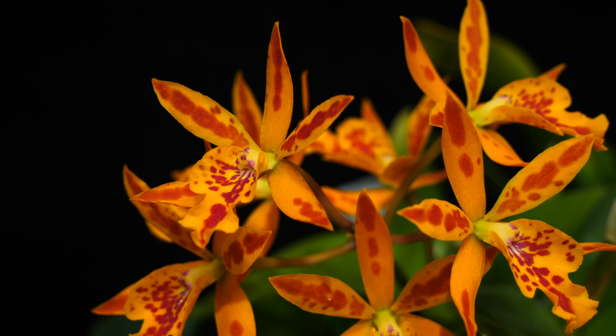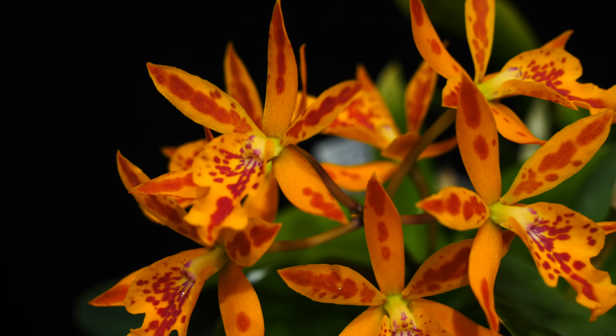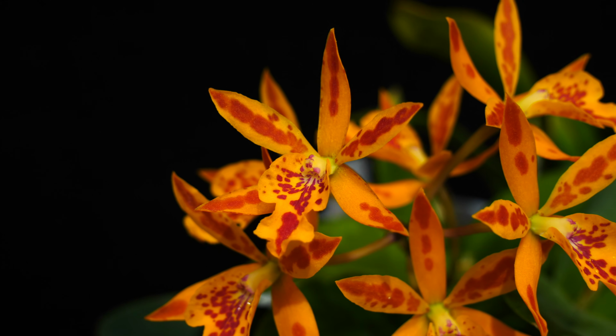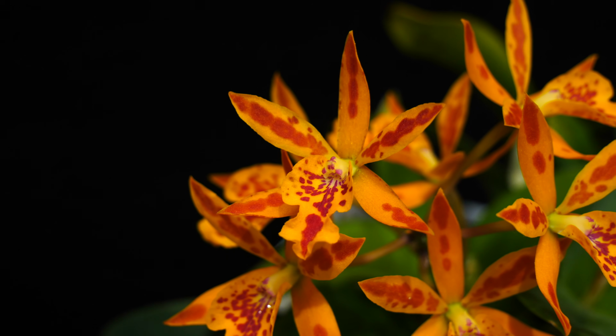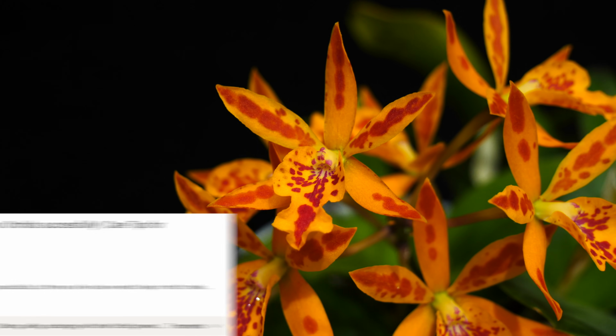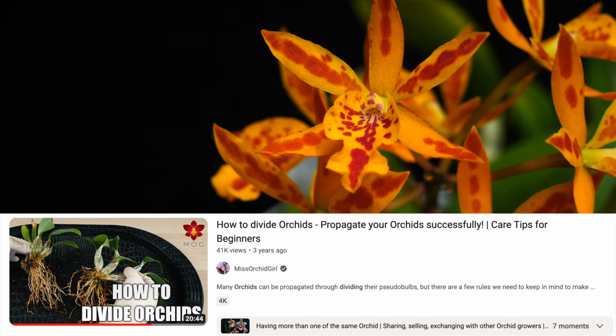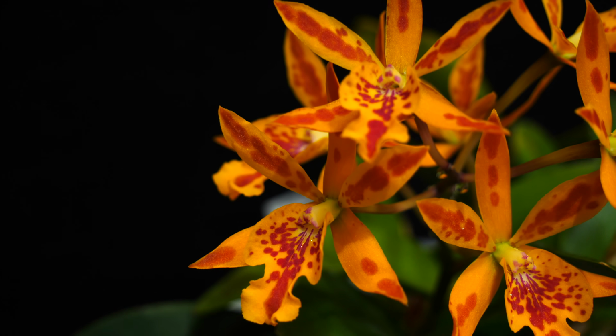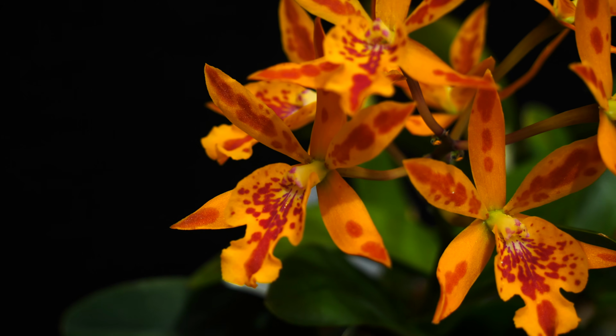And bonus, as I was saying, it creates multiple growths per direction of growth, and it's just a joy to grow. Now, being that it will grow very fast, it can actually become bushy very fast. It's not gonna grow tall, but it can become bushy. At this point, you can actually divide it. Now, if you don't know how to divide orchids, I'll put a link down below. Even if this one is suitable for beginners, when it comes to dividing, you should learn a thing or two.